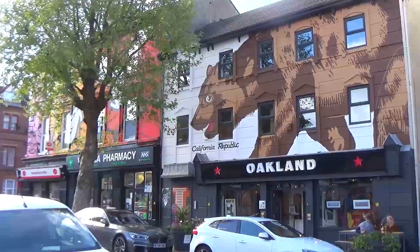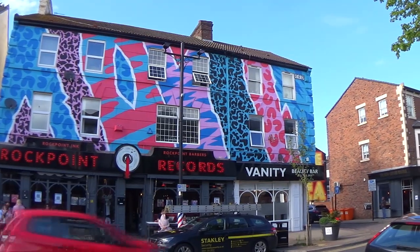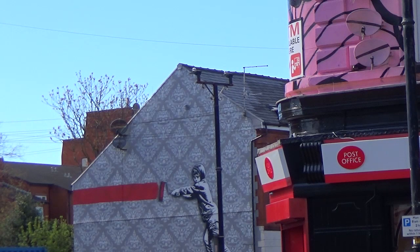This is going to be the largest open air street art gallery in the country. So we've got about 28 murals at the moment, and we're adding more and more every month. So these are some of the most acclaimed artists from around the world, as well as some local ones.